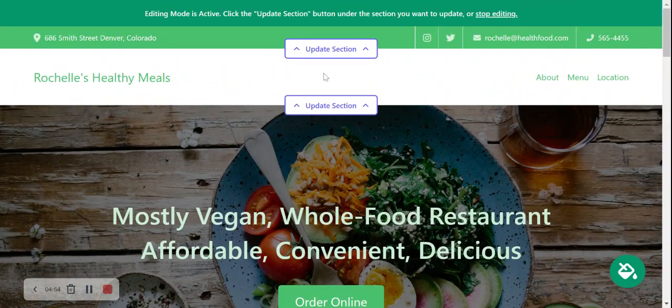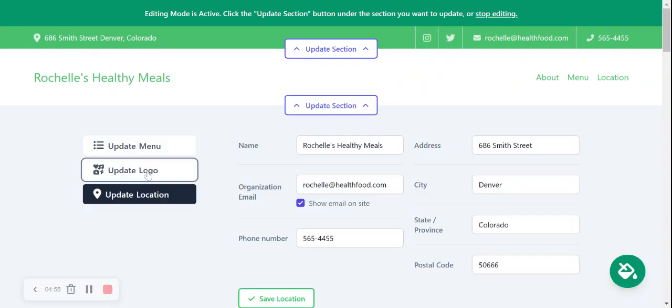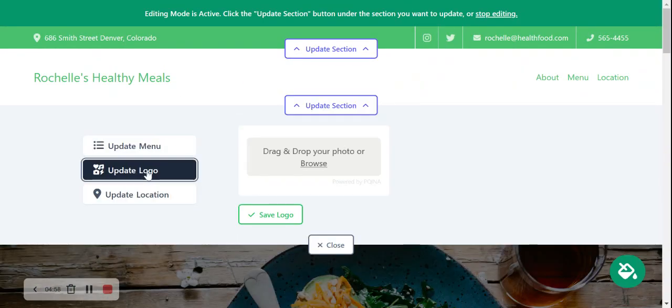Awesome. I'm now going to head to the top and click on update section here and head over to update logo. If you don't have a logo yet because you're in the startup process of your health restaurants, Marty Sites will literally just display your name here. Still looks really professional. However, if you have one, browse from your computer and upload it.